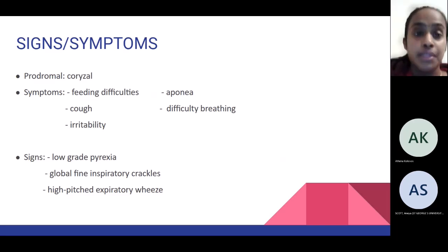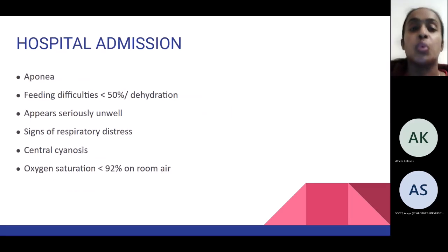And the signs and symptoms. The babies usually present with an initial stage where they generally do not look very well. They have a runny nose and they're just a bit not their usual self. And then over time, what parents notice is that they're not feeding as they would do. They develop a cough. They're more irritable. Sometimes they develop breathing difficulties. In very rare circumstances, they might even develop apnea, which is usually defined as holding their breath for more than 10 seconds. Alongside that, they might have a low-grade pyrexia, and on examination, they might have a global fine inspiratory crackle and a high-pitched expiratory wheeze.